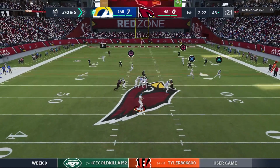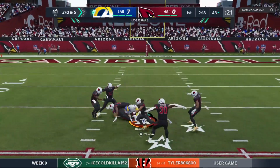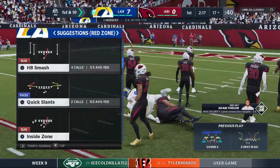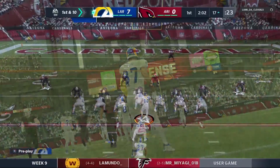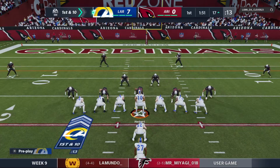From the gun, Herbert on 3rd down. Past the 20. Open man is Thielen. It's complete. And he is going to have a Rams first down as they're able to get the 3rd down conversion. A gain of a good pickup there, 26 yards. First down, Rams.